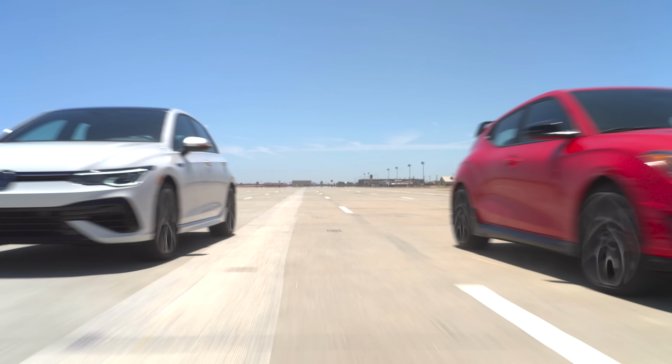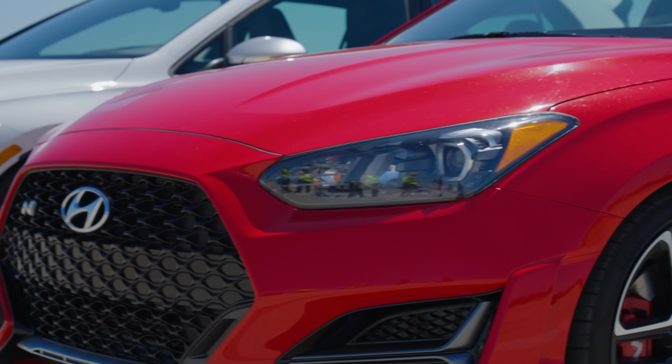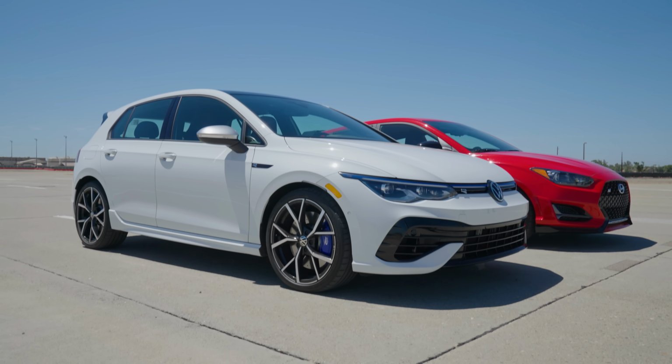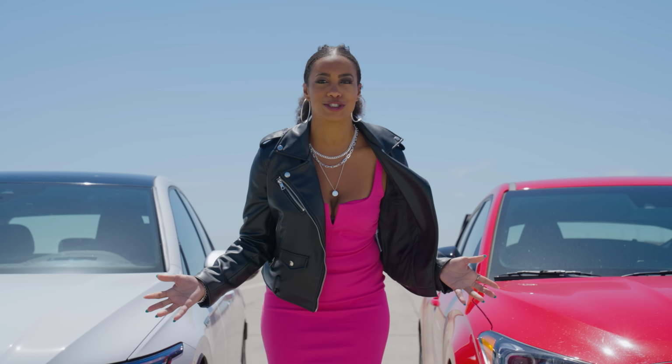Welcome to DRAGS. I'm your host, Lauren McKay from Edmunds, and today we have two pocket rockets. To my left, I have the 2022 Hyundai Veloster N, and to my right, it's going up against the 2022 Volkswagen Golf R. But first, what is DRAGS?